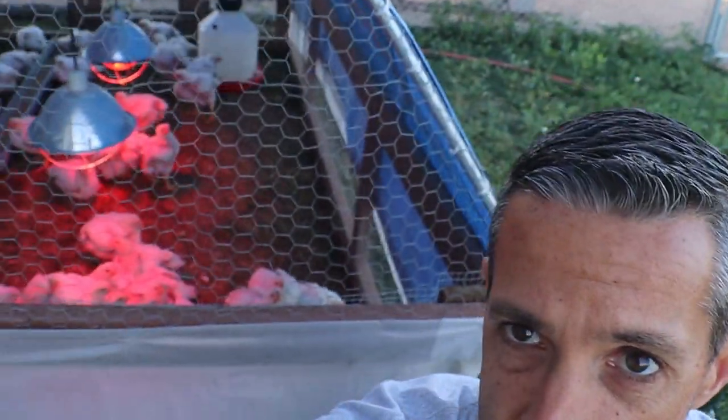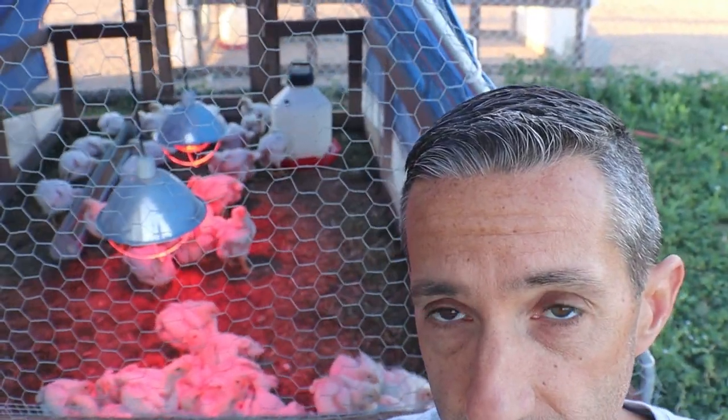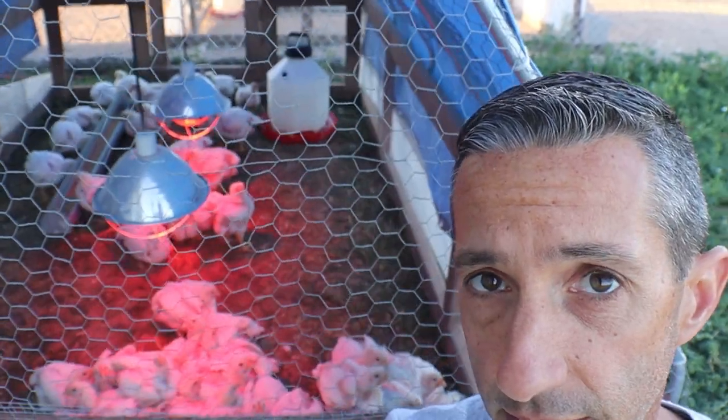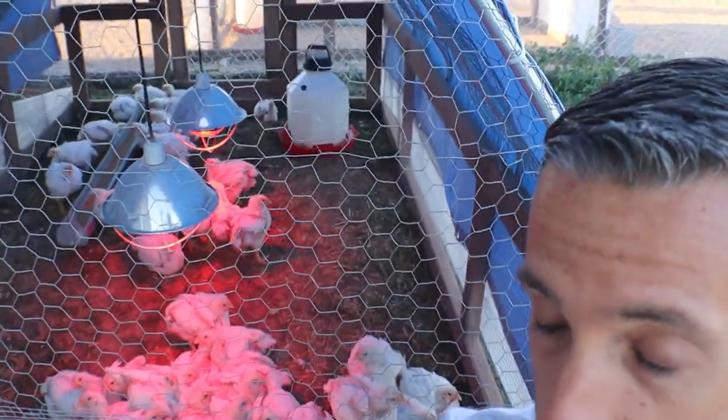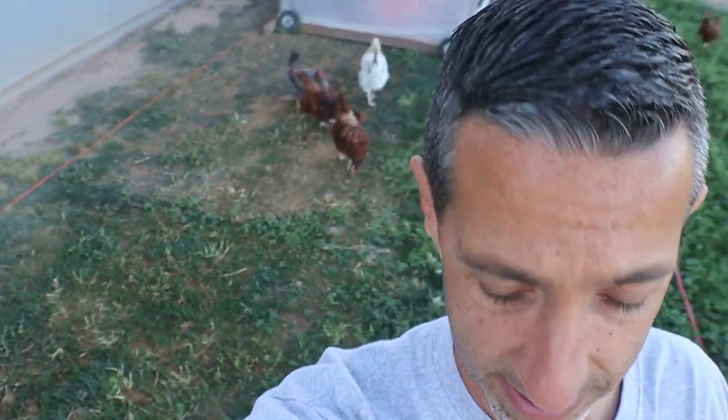I want to peek in on the nuggets here real quick. You can see them there. We still have the heat lamp on them. We'll keep that on them in the mornings, probably for the next week or so, as we keep them in just this one tractor. And then they'll be way too big for just a single tractor, so we'll have to split them up. Then we're going to start going across the pasture that way, hopefully get the other half. And you can see kind of where they've been over the last couple days.